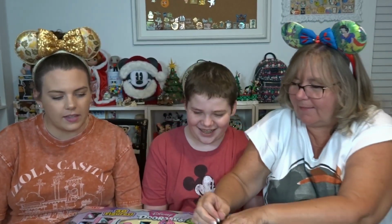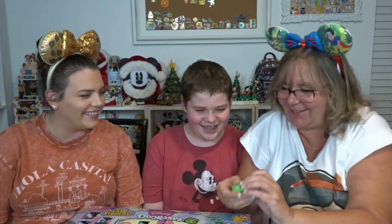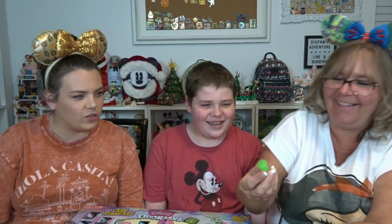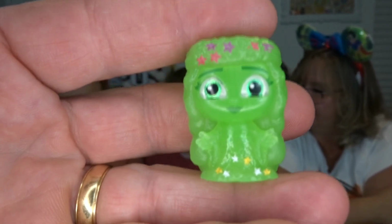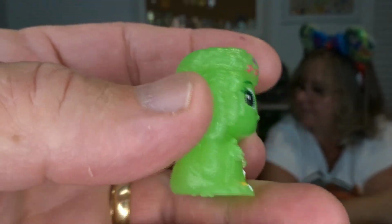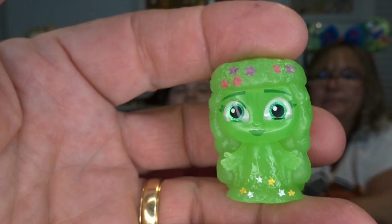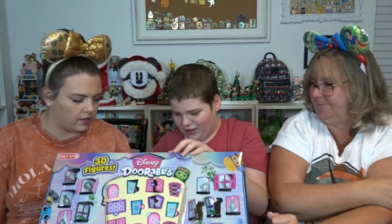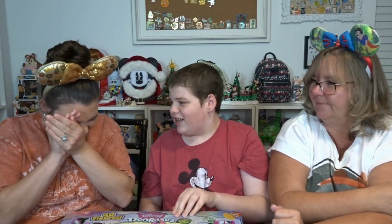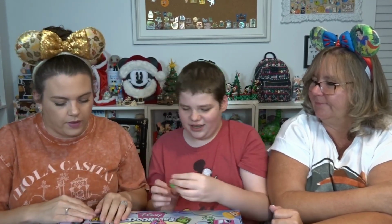A lot of Ratatouille. We opened the two Ratatouille. Ooh. Who is it? Who is it? Tafiti? Oh, that's cool. Aww. She looks like she's glow in the dark. So there is a Tafiti on this checklist, which makes me think that since this is an exclusive, it's a different Tafiti. Maybe it glows in the dark. Let me see. But now I'm curious. I want the other Tafiti. Eh, maybe not. Oh, it's still Tafiti. We'll find out later.